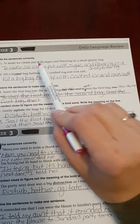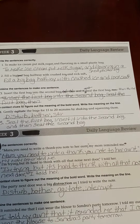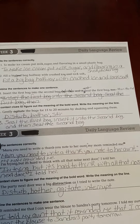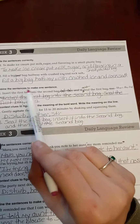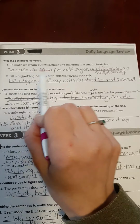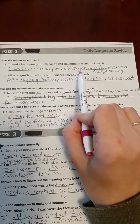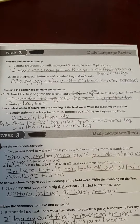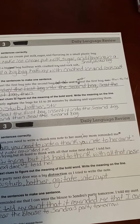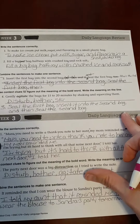It's just adding in commas because you're listing items that you're putting into this plastic bag. So the way you should have it written for it to be correct is to make ice cream, put milk, comma, sugar, comma, and flavoring in a small plastic bag. So if you're listing 3 or more items in a sentence, they need to be separated by commas.